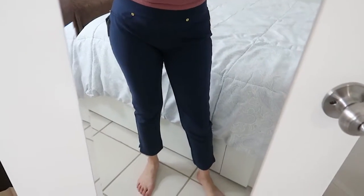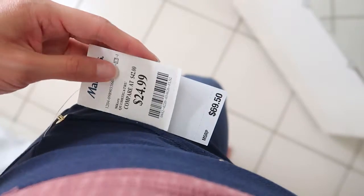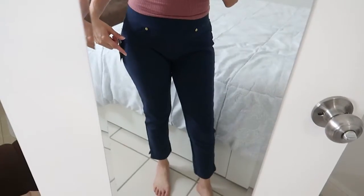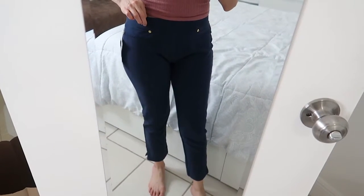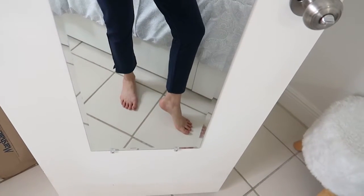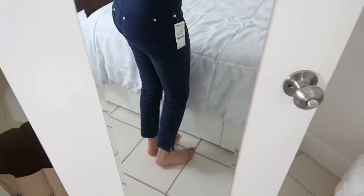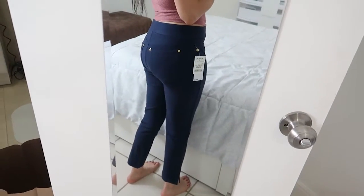Okay, the first thing I'm trying on are these pants by Michael Kors. You can see here, they used to be $70. I got them for $25. This is size small. What I can say is that I love the color. It fits comfortable. The material is thick, like good quality material. I like the low cut. Like, these pants can look great with sandals or even white sneakers. From the back, I think they look super nice. I think they look cute.